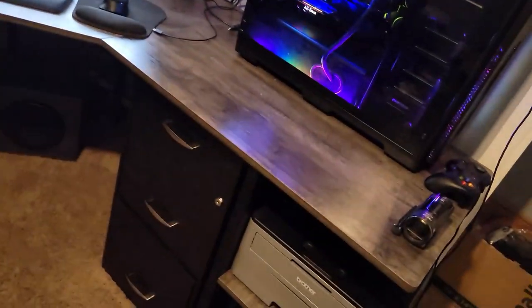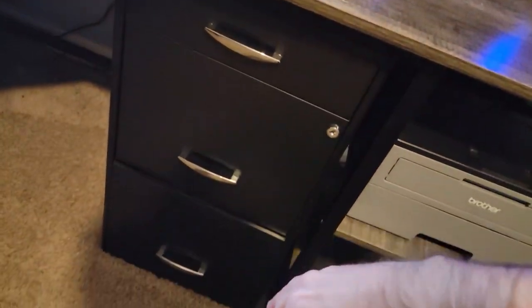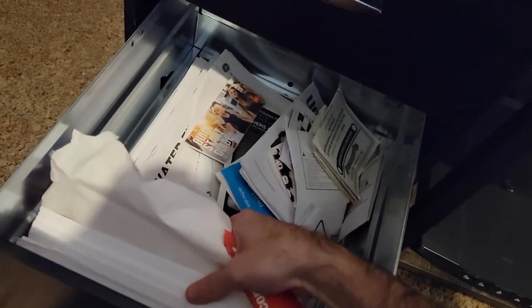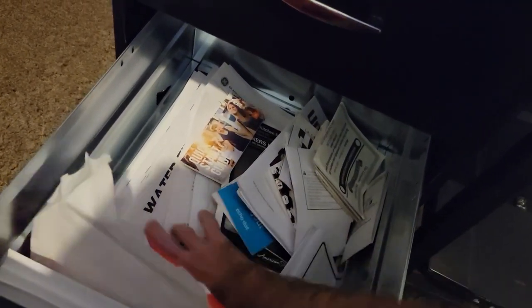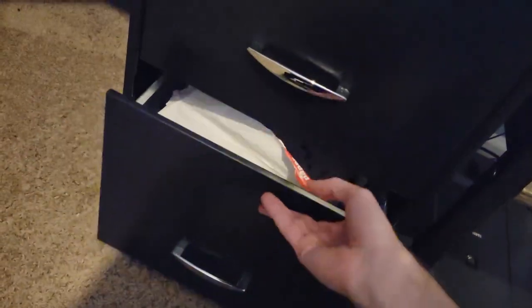And I also got, since my new desk does not have as many shelves or stuff, this filing cabinet here. So I got a lot of papers and documents, like in this bottom drawer here. I've got a lot of manuals and printer paper in here, and it's a mess, but I got all kinds of manuals in here for stuff. So that's just one example of what I need a big filing cabinet like this for.